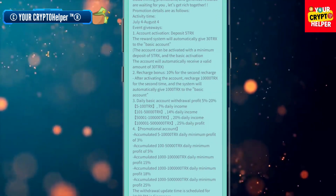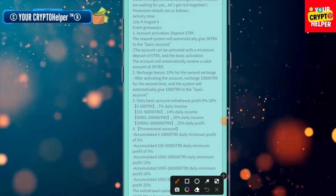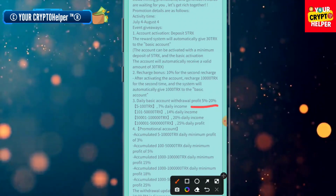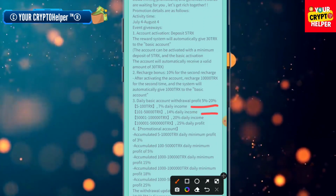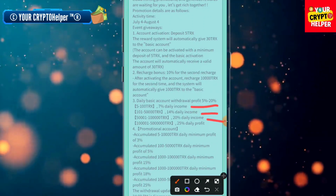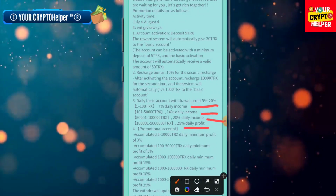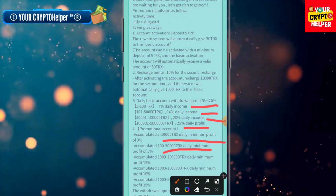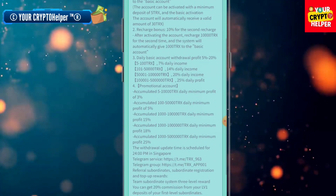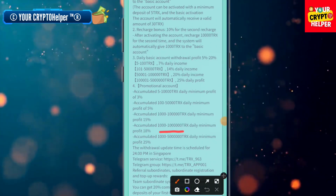So let's discuss profit. If you deposit only 5 to 100 TRX, your income will be 7%. If you deposit 100 to 50,000 TRX, your income will be 14%. From 50,001 to 1 lakh TRX, you can get 20%, and you can get up to 25% daily. So here you can see the promotion account also. The minimum profit is 3%, 5%, 15%, and if you deposit an accumulated profit of 1,000 to 10 lakh TRX, you will get 18%.